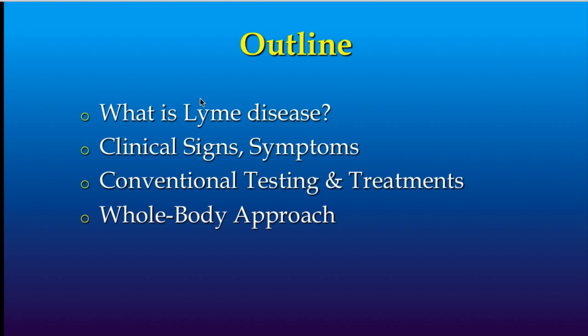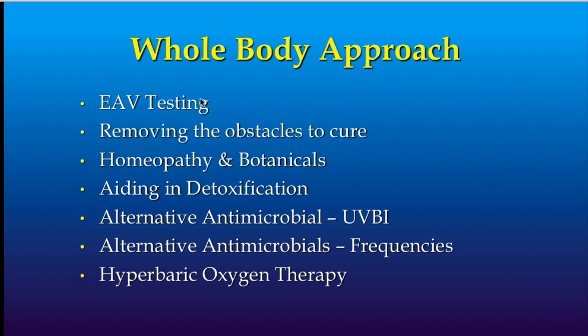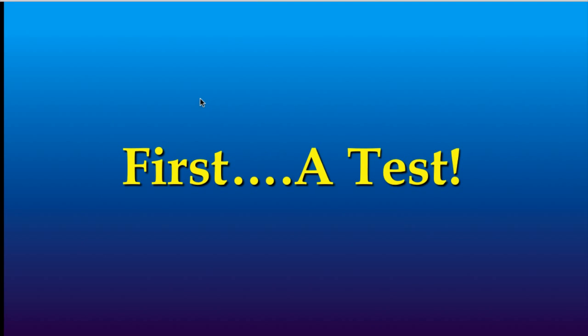So my philosophy on Lyme and my ability to help patients, and some of the things that we utilize for whole body approaches, such as EAV testing, helping with removing the obstacles to getting somebody better, homeopathy, botanical medicine, detox, alternative antimicrobial therapies, and of course hyperbaric oxygen. So we'll talk about that a little bit going forward. But today, I want to start off with a very interesting thing.